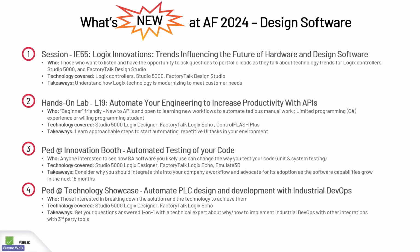Okay, so as far as what's at the fair, there'll be some sessions around Logix innovations. There'll be some in the innovation booth around the automated testing of your code. It'll be interesting to see that too. And then in the technology showcase, there's a lot of discussion around DevOps and bringing DevOps into our industrial automation workflows, as well as some industrial DevOps. Those are things that, to me, would be pretty interesting to go see and learn a little about if you're at the show.